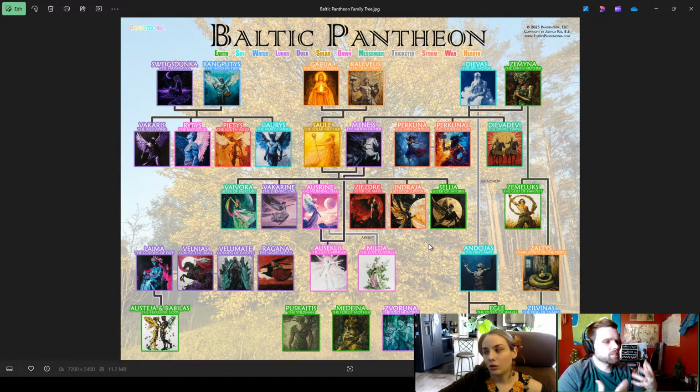And the thing about this dynamic is the two are almost like twins. They're almost like sons of Daivas, the Sky Father. One of them, Perkunas, is really stout, and he's all about justice and righteousness, and he's trying to enact the will of his father, whereas Velnius is thinking for himself and actually might have been more responsible for the creation of the earth and life in general.